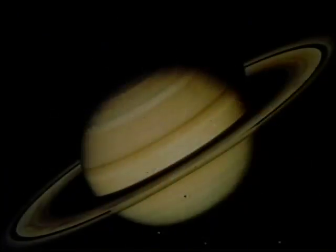Saturn. Saturn is the sixth planet from the sun. Just like Jupiter, Saturn is very cold and covered with clouds. There are beautiful rings around Saturn.